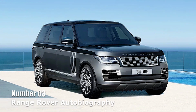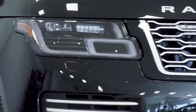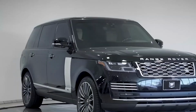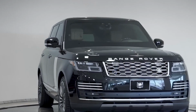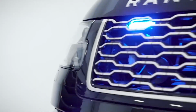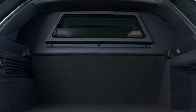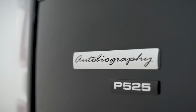Number 3. Range Rover Autobiography. It is a British-made car that stands out for its exceptional performance and durability. With the armor removed, its length is 5.2 meters or 17 feet, and its total weight is 2.2 tons. The roomy interior is the result of a design that combines safety and comfort.